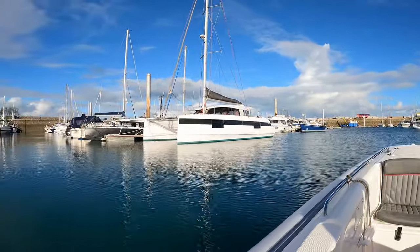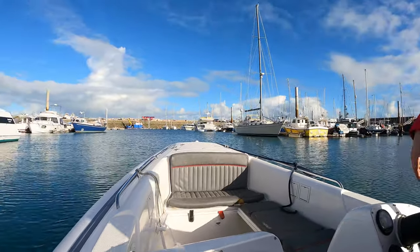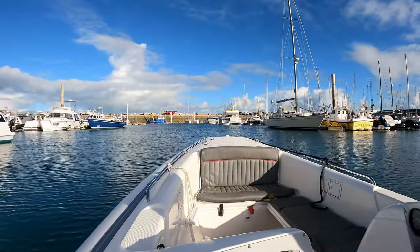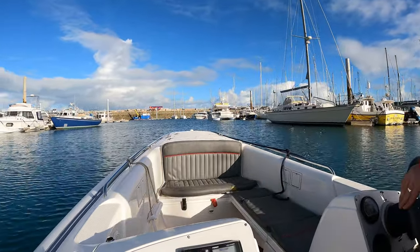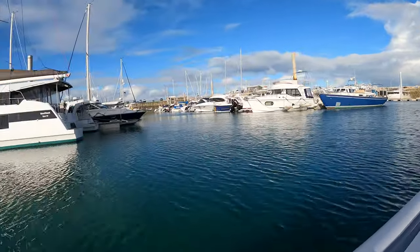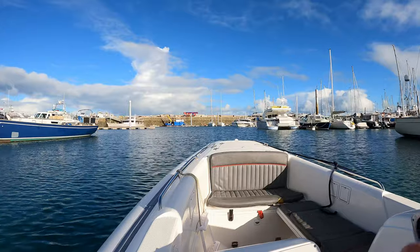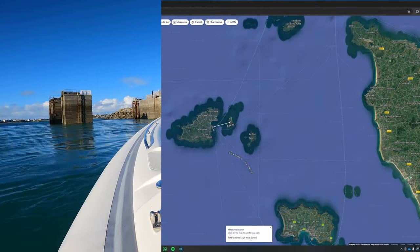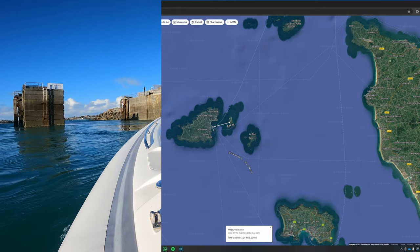If you're into boating, which I assume you are by the fact you're here, there are several advantages to the Channel Islands when it comes to sailing. Well, Guernsey specifically. One thing is we can pull off our mooring in this marina and we're out of the marina and straight into the ocean, which is fantastic. Secondly, it's an archipelago, so you've got several islands all within a day's sailing quite comfortably.